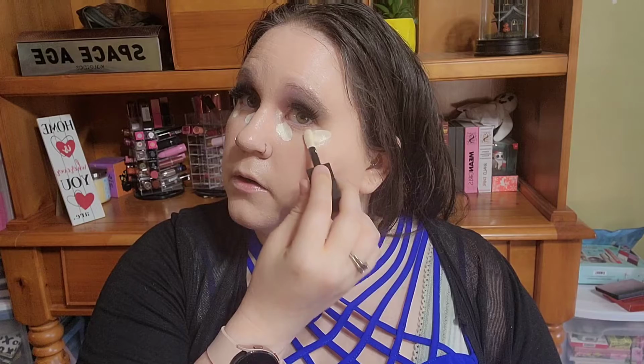Alright. So here is the packaging. It kind of is reminiscent of one of their liquid lipsticks, like the mini ones. Obviously it's bigger than that, but the packaging kind of reminds me of the same. It's a nice square packaging. It says Huda Beauty here, and then you've got faux filter concealer. So this is the doe foot. It's a very large doe foot. So I'm gonna get right on in there because I do have some dark spots in that area.